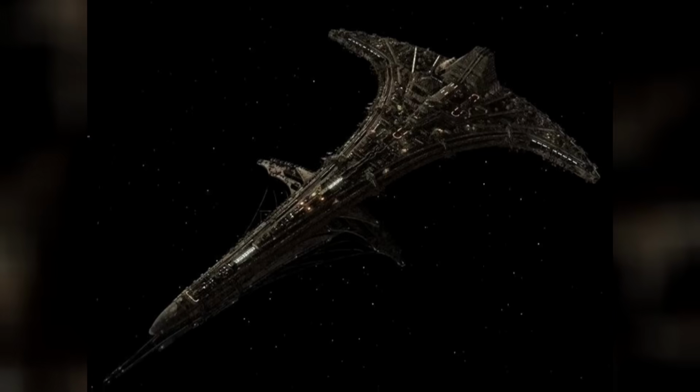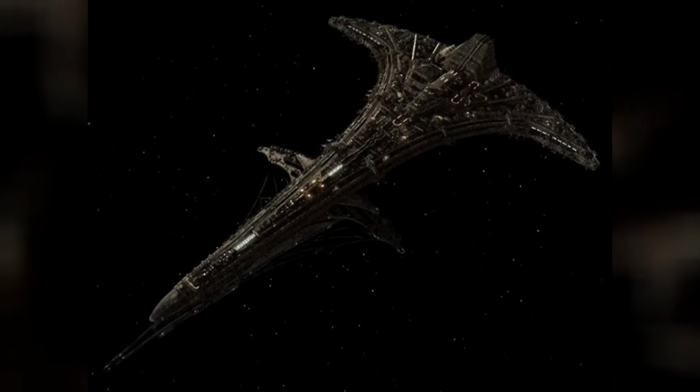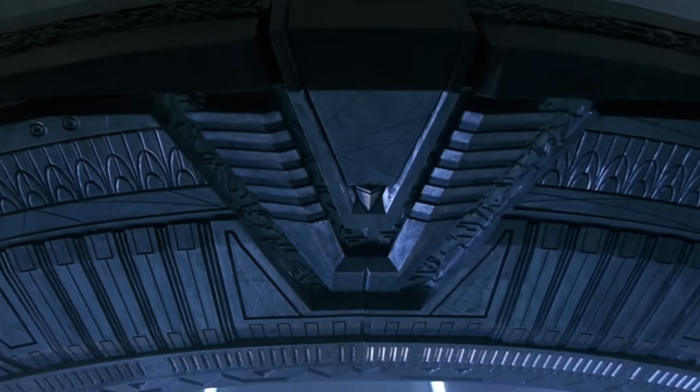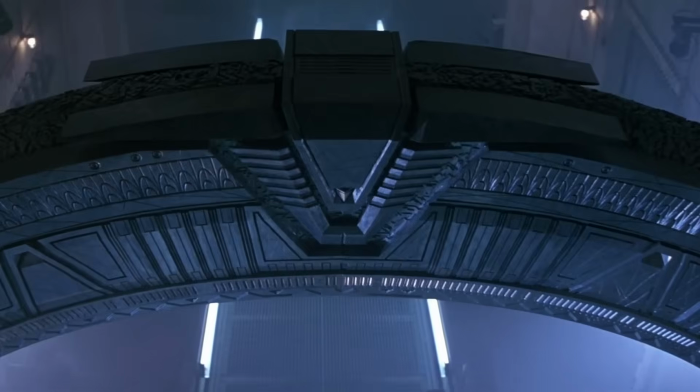Another possibility is that since Destiny's mission was to trail behind the seed ships, the ones that went out ahead, placing Stargates across the universe, maybe the chevron became a kind of symbol for that purpose.